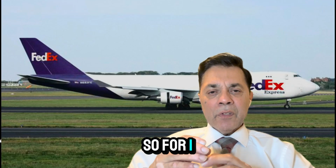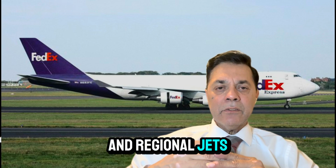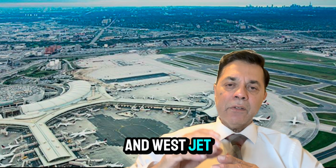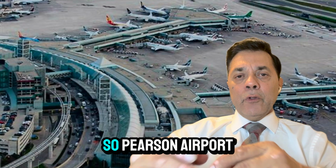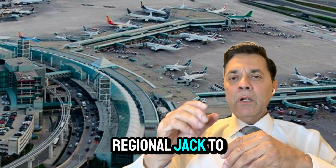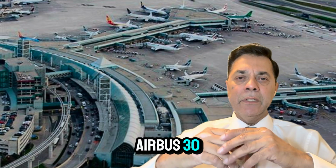The Boeing 747 and Boeing 777 are used for cargo operations like FedEx, and regional jets like Embraer are operated by Air Canada and WestJet. Other aircraft like the Airbus 380, one of the biggest aircraft, are operated by Emirates Airline. So Pearson Airport handles everything from a small regional jet to the world's largest fleets. Runway accommodations include the Jumbo Jet, Boeing 777 and Airbus 380.